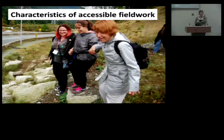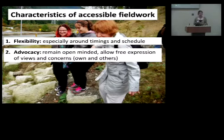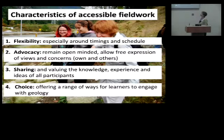So a number of characteristics emerged from this particular field course in terms of what is an accessible field trip. So we've already talked about flexibility. Advocacy, so making sure that everybody feels comfortable and feels able to speak out for themselves and also for others. It's about sharing and valuing what everybody can bring, not just the people that are able-bodied and can get to the top of the mountain. And about choice, so offering people a range of different ways to engage with the geology and with the learning.